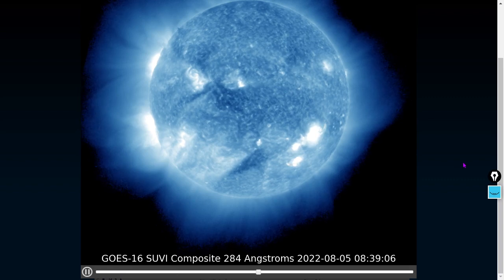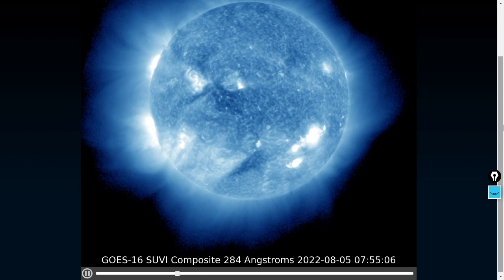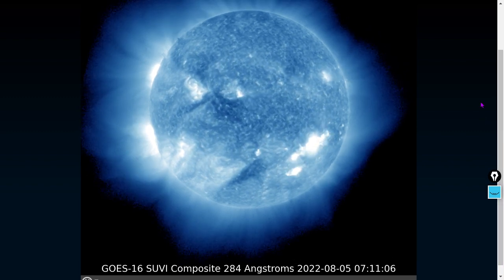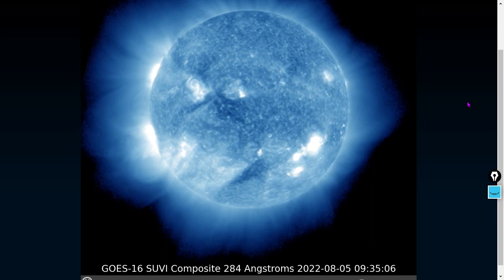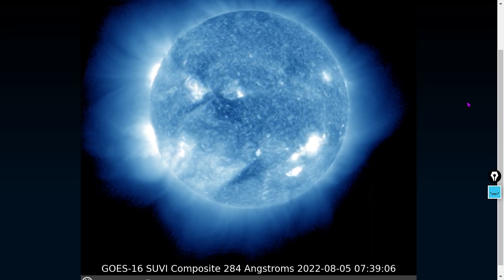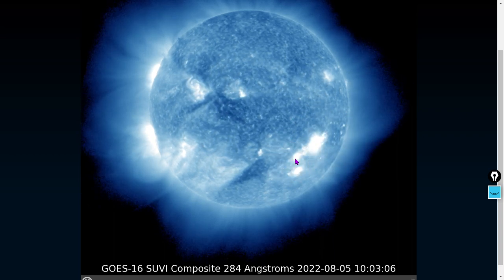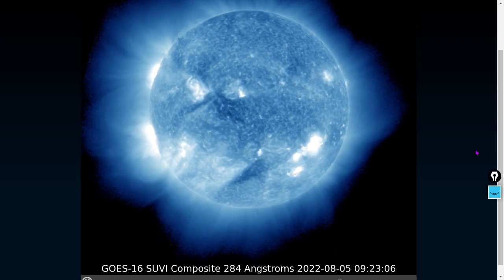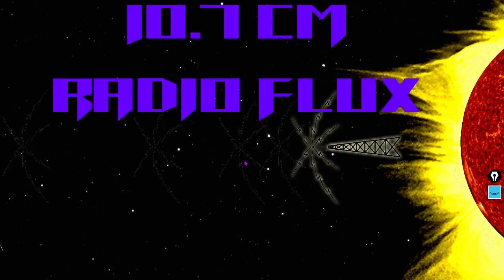Here's some more GOES-16 SUVI imagery, some of the only imagery you'll find of the current state of affairs on the closest star. That's the 284 angstroms wavelength. It shows extended corona. You can see some activity from sunspot 3086. There's a new sunspot named down here too, by the way. This trailing region here was named sunspot 3072. The radial flux has come up here. It's now at 109 solar flux units.